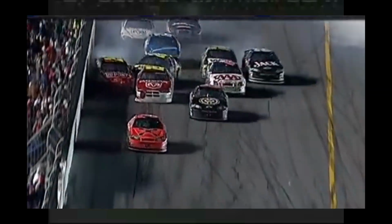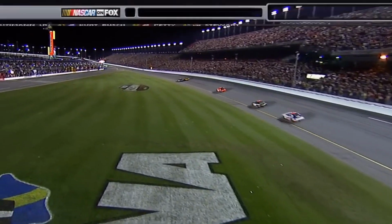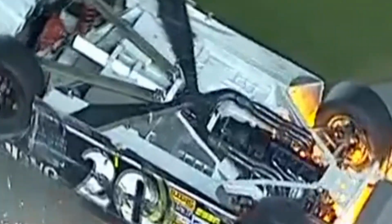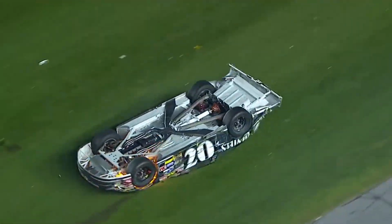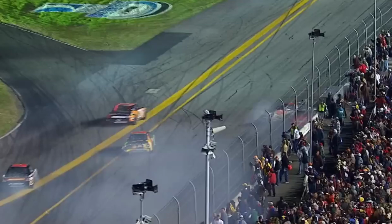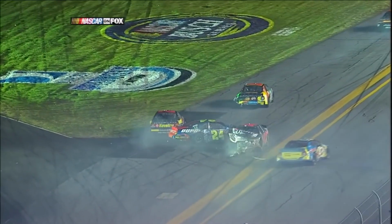No caution. They're side by side, right to the line. Big crash. Here they come. Checkered flag. Harvick. Kevin Harvick wins the Daytona 500. We got one car on his roof coming across the start-finish line. And they're still wrecking. They're wrecking everywhere. Boyer's on fire. Jeff Gordon's wrecked. And Montoya. They are still wrecking.